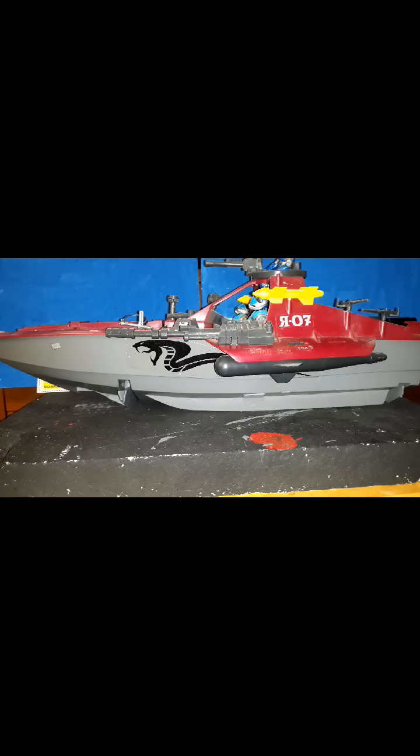Apologize for the frame being small. I had to use the wider angle just to cover this vehicle. So let's go ahead and start off with the driver, the Lamprey. This is a very nice example.